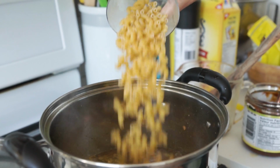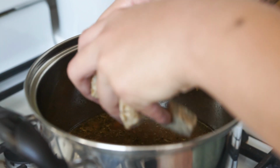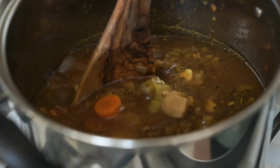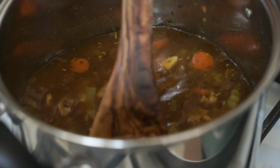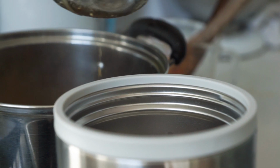Then we're going to add in our uncooked macaroni as well as some vegan chicken and allow that to cook until the pasta is al dente. Then you pack it away for lunch for later that day, or you eat it right now.